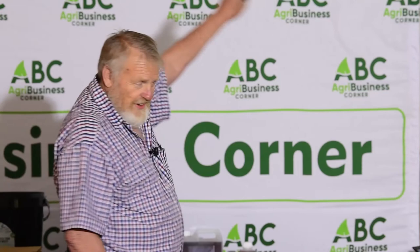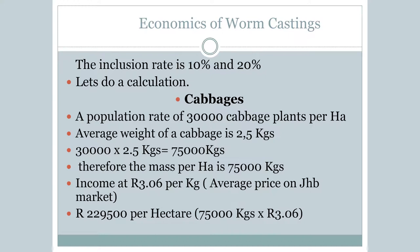Right, we're going to do a calculation. We're going to take cabbages. You saw all these cabbages out here. Okay, a population rate of 30,000 cabbages per hectare. That's more or less what people plant. Okay? Are we happy? What are we all going to use vermicast for? Cabbages, butternut, whatever. Okay. The average weight of a cabbage is 2.5 kgs. So here I've taken 30,000 multiplied by 2.5 is 75,000 kgs per hectare. That's what will grow. That's what I will reap off there.